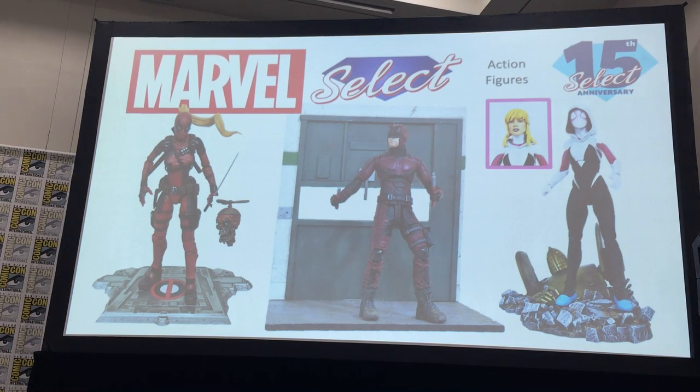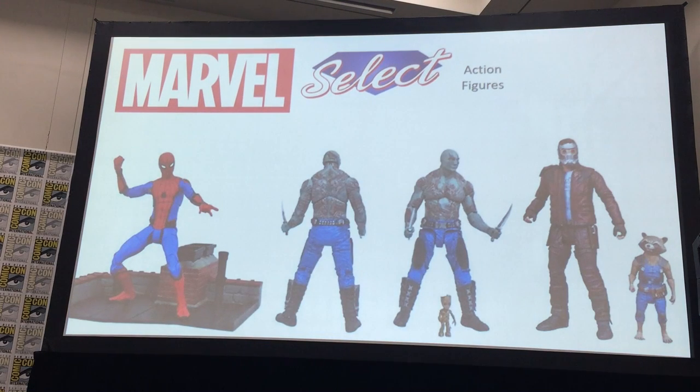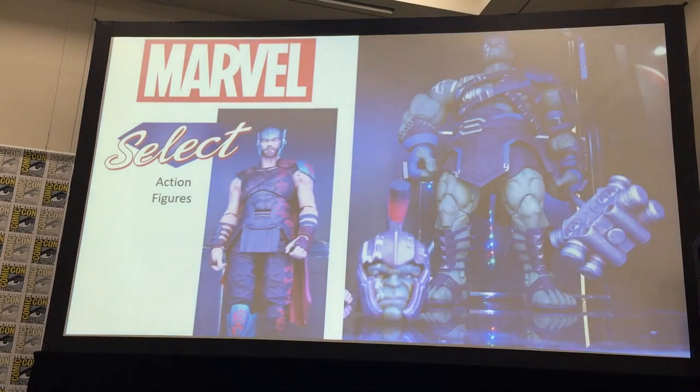Marvel Select, Lady Deadpool should be out within the month, followed by Netflix Daredevil, and he'll have the season 2 mask, no crack, and Spider-Gwen. And then somewhere in there, Spider-Man Homecoming will come out, along with Star-Lord with Rocket and Drax with Groot. You can see down at the booth for the first time the Gladiator Hulk and Gladiator Thor from Thor Ragnarok.